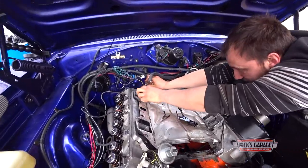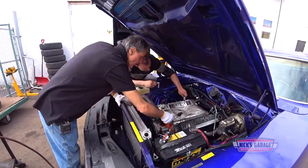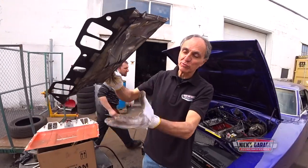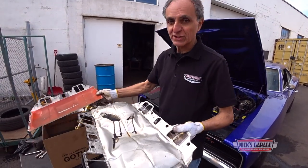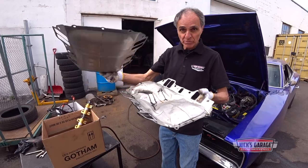I'm gonna get another intake gasket to make a comparison. Check this out. This is the inside of the engine, which is the crankcase. He had a large backfire, and look at that, he blew out the gasket. And this is what originally the gasket should look like, the other way around. Here's a good used one, look at it.